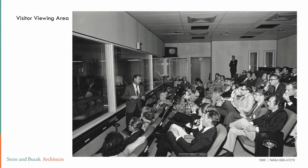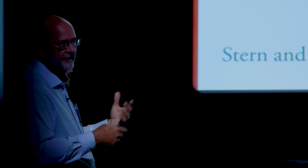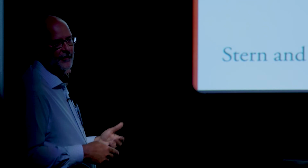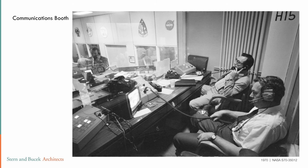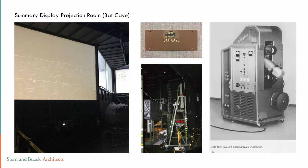And this is the visitor viewing area, which was where the public would come to see what was happening in this room. This was much more open at the time. People could just drive up here and come in the room and check it out. You might find the Queen of England, you might find your senator, or just normal folks from the city would come and see what was happening. And then there are 2 communication booths that flank that room, and then the Bat Cave.